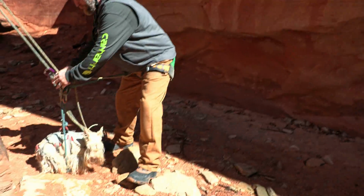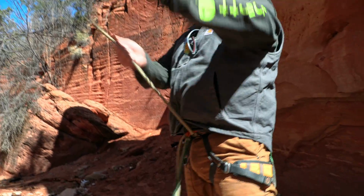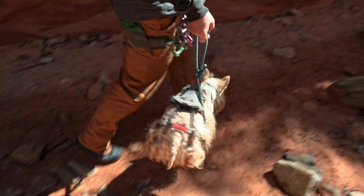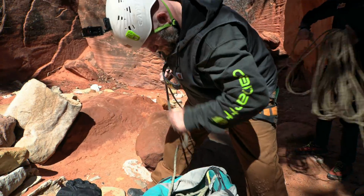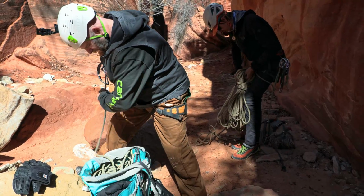Woo, that's hot. Get the rope out. And clear from the first rappel. Let's go, buddy. Come on. Dogmatix and I cleared the area so that our guide Nathan could rappel down next, which he did with ease and even a little flourish. After that, we both packed up our gear in preparation of a short hike before reaching the next climbing area.